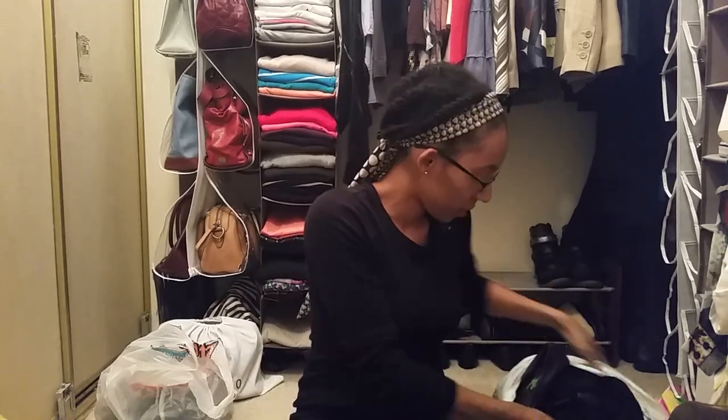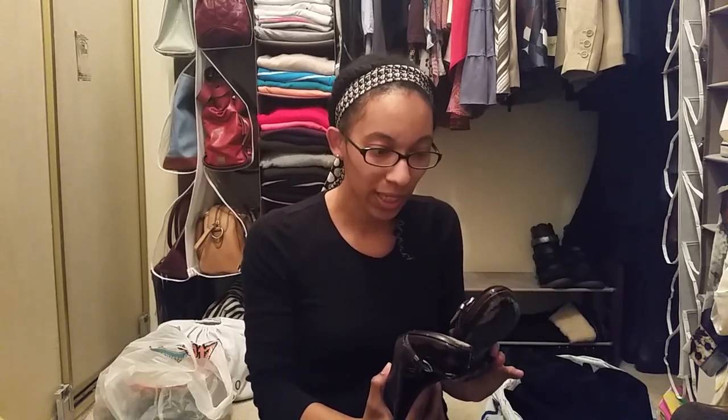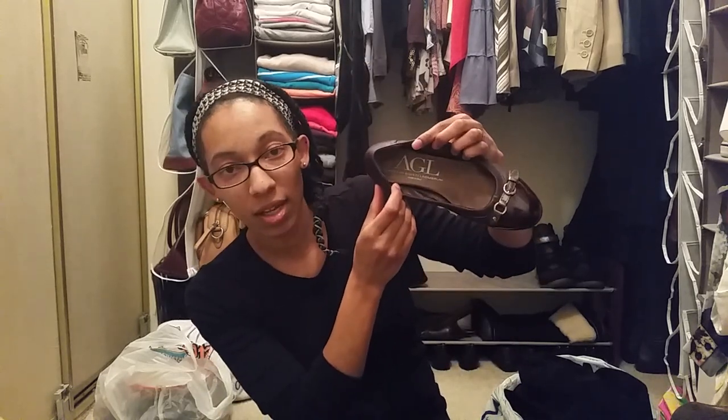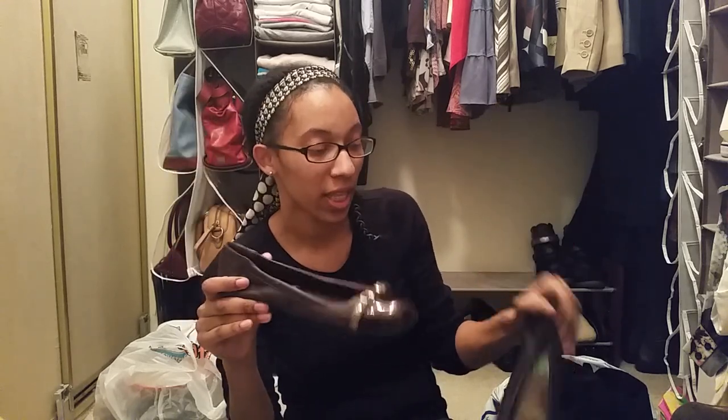Goodwill Industries. I found this pair. These were what, $4.99 and half off. I went to their half off sale. These are AGL. I'm not even gonna try to pronounce that. But AGL, this is probably the softest leather I've ever felt in my life. These retail for over $300. They're a size 8.5. They're not worn a whole lot at all. They were $2.50. Really nice.